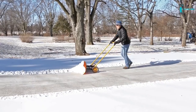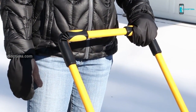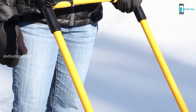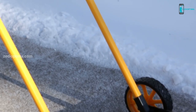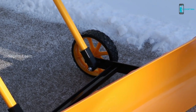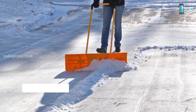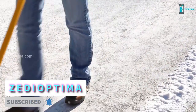Great for clearing driveways, sidewalks, parking lots, and ice rinks. Ergonomic cushion grips are easy on your hands. The fiberglass handle with protective poly coating is built to stand up to tough winter use. And large wheels provide better traction on slick surfaces. Try the Polar Tough plow and see how quickly you can remove snow from large areas.